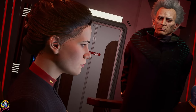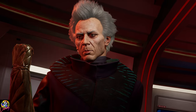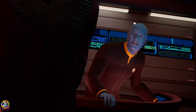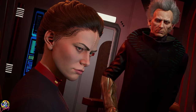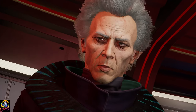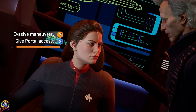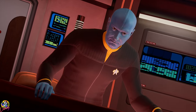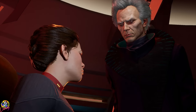Perhaps I can be of assistance. I can modify your impulse engines to amplify their meager output and avoid more of their attacks. But I will need full access to your propulsion system. It goes against dozens of Starfleet regulations. Not a security risk if the alternative is destruction. To me, it's simple. You can take this beating and hope you can weather it. Or will you put your trust in me? I've left everything behind for you. The least you can do is put your faith in me. Commander Ermott, give Portal access to the propulsion systems. You're going to have the ship in your hands. Don't let me down. This will take a moment.